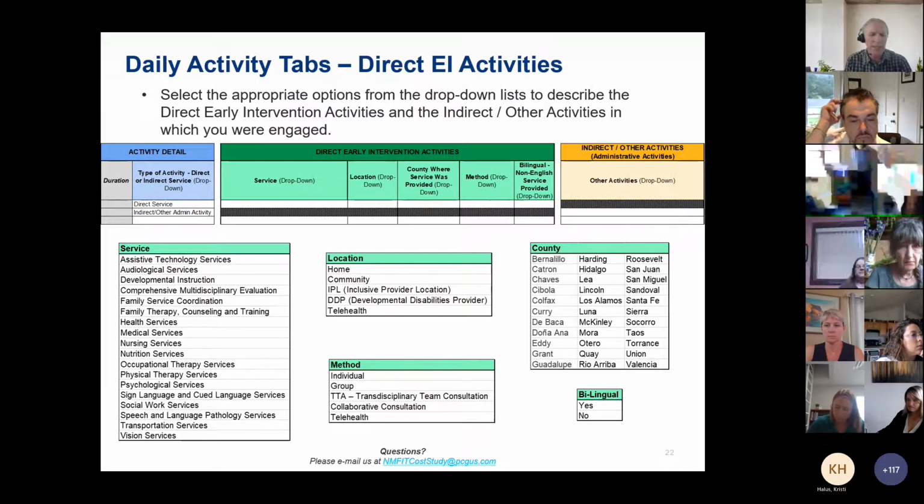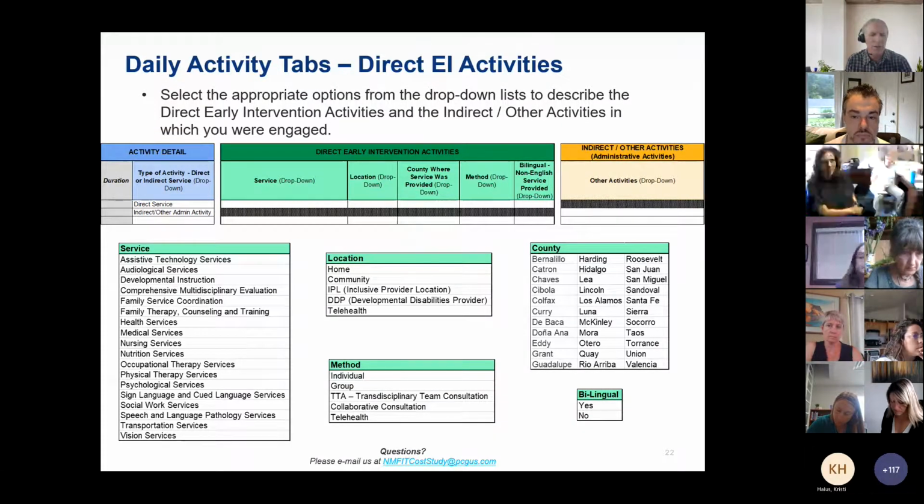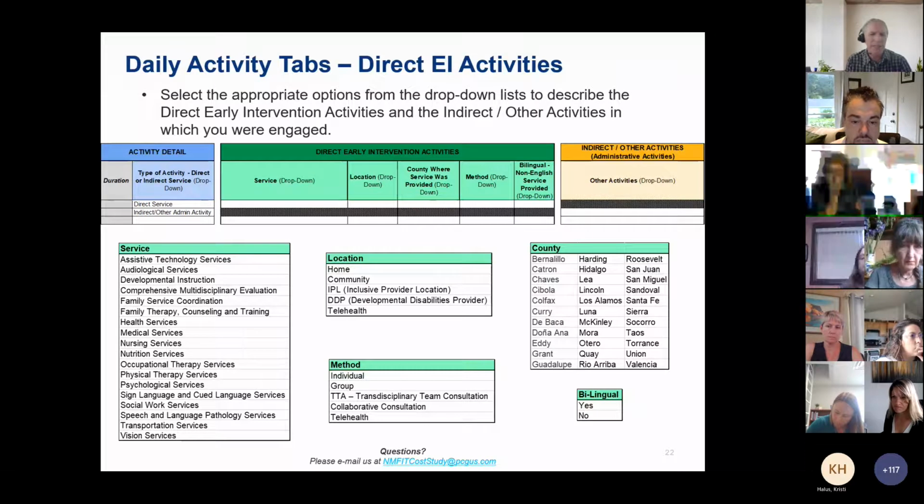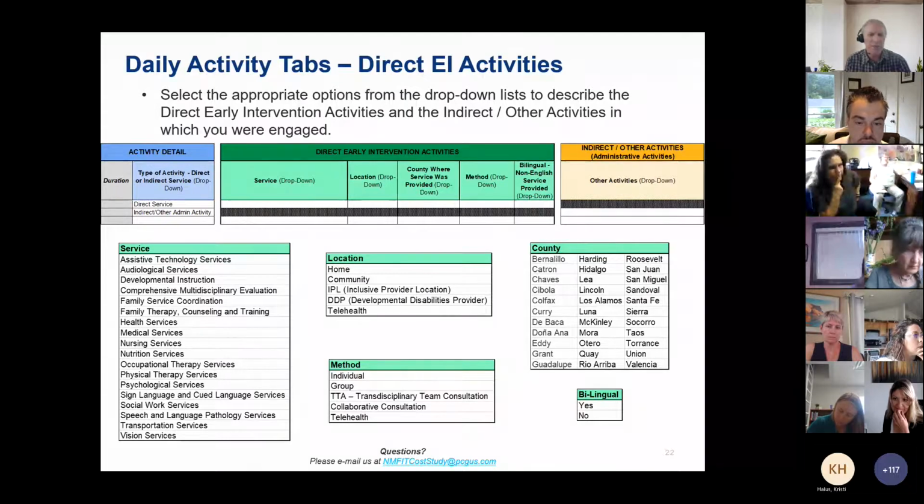Hopefully, the way that your agency has you document on a daily log or progress log, whatever you call it in your agency, these categories make sense. This is what's being entered into FIT Kids. So administrators and managers definitely know these terms. If these are not terms, we don't have time in this training to go into what's the difference between an inclusive provider location or a developmental disabilities provider.